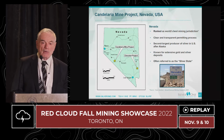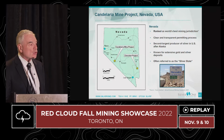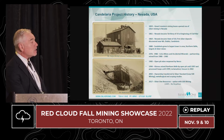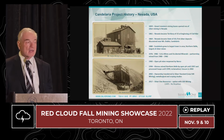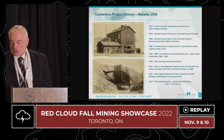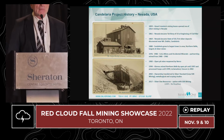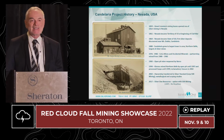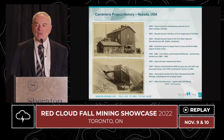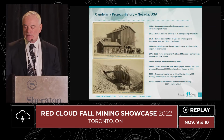Going to start on the Candelaria project, which is in the western side of Nevada, just off the main highway that joins Reno to Las Vegas. Good access, I'll talk about that. It was an early production scenario. It started in 1864. Essentially, between then and 1959, it produced from near-surface underground high-grade silver oxide veins at an average grade of 1,250 grams per ton. It was one of the richest silver mines in the state of Nevada.